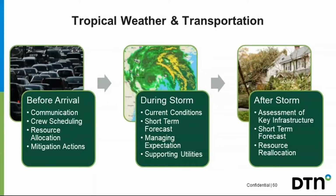And then obviously after the storm is assessing those key pieces of infrastructure, bridges, tunnels, things like that that may be impacted by wind, but further inland. You know, we deal with a lot of issues, and we hear about the issues on the coastline, but there's a lot of weather that occurs from these tropical events that happens much farther inland that can impact those different infrastructures. So again, assessing those not just along the coast, but further inland. Getting that short-term forecast. And you know, when we look at the transportation infrastructure, a lot of times, even in the wintertime, we hear the question is, what's going to happen next, right?